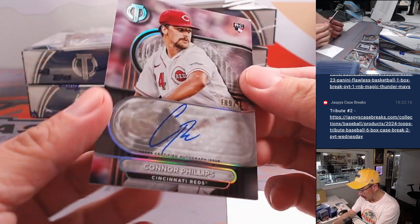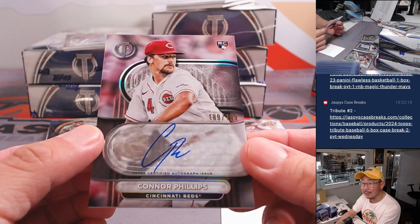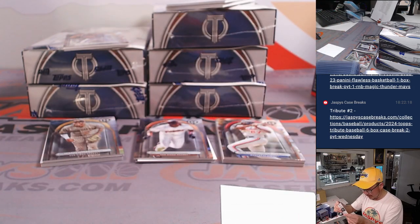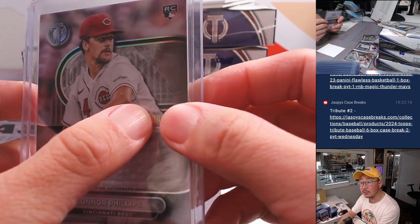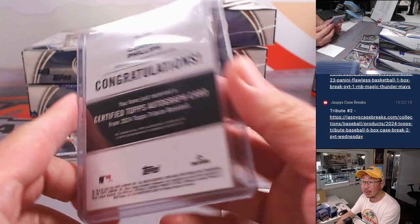All right, there's a Connor Phillips, 189 out of 199. I like the design. There's some subtle updates here. I dig it. I wonder if I go regular penny sleeve and then 75 point top loader. I think that might be perfect. All right, Reds are also a random number block team. So that goes to Cincinnati 9. That'll be for Craig. Oh, here's a look at the back of the card as well.